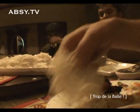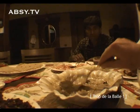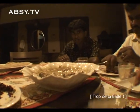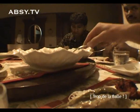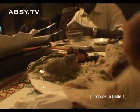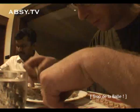Looks good. And then, for example, I'm going to take some mutton curry that I put in my plate. Mix it all up. And then that's when it becomes more tricky. No fork. You must use the right hand. That's very important. The left hand mustn't touch the food.